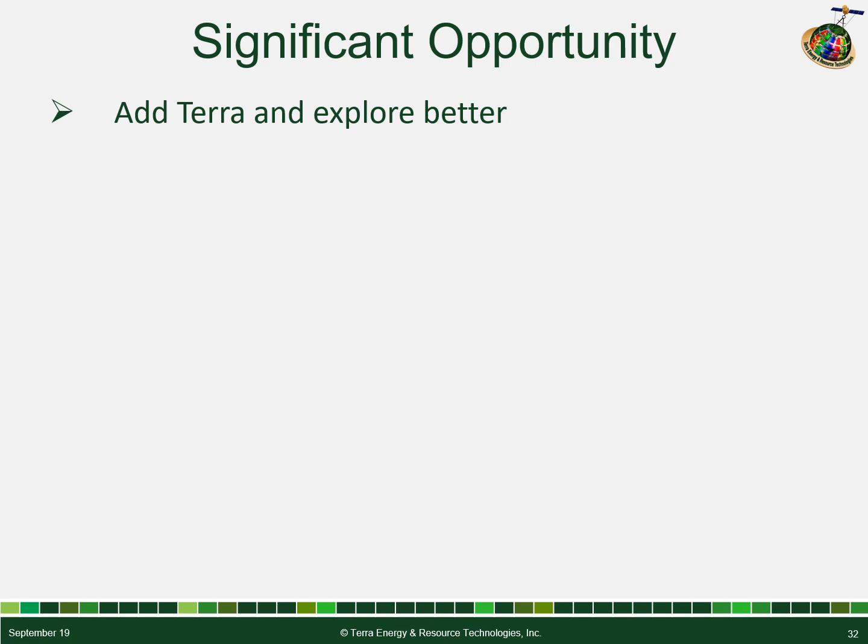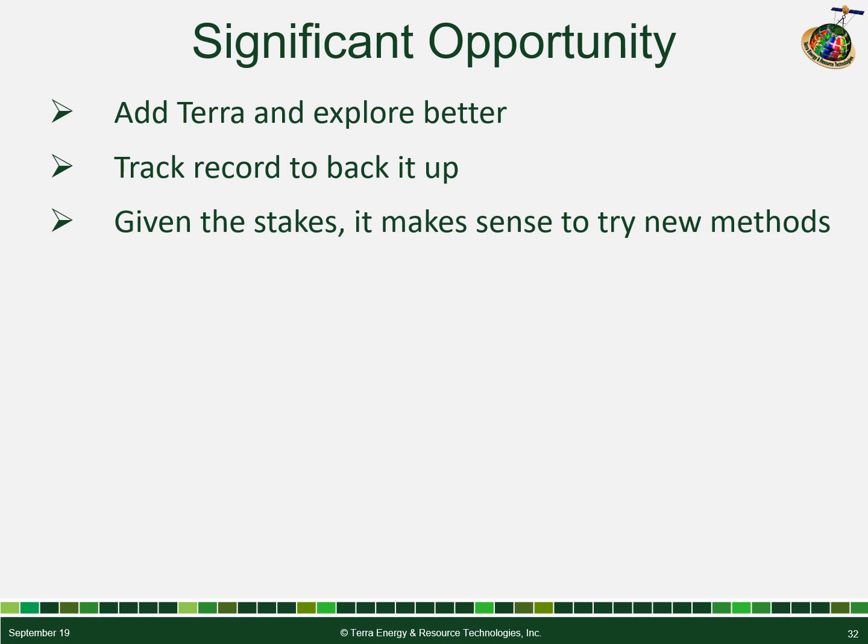A classical explorer balances an open mind with the need for supporting data. And that's what we can offer. Terra has loads of data to support its value proposition. Numerous work examples, case studies, references, and testimonials. With the stakes so high, it only makes sense to try new things. There's lots of upside and very little downside.